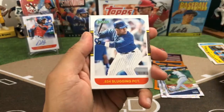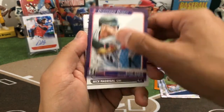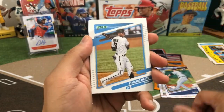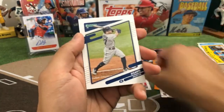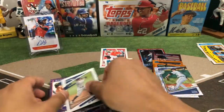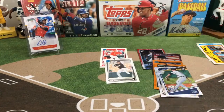Christian Yelich, got a Sammy Sosa, 87, Diamond Kings Ketel Marte, Nick Madrigal, rookie for the White Sox, Starling Marte, Aaron Judge, Diamond Kings, Alec Bohm, rookie, and Gigante, that's Jose Altuve for the Astros. Some nice hits in that hanger there. Okay, let me just sleeve some of these up, please.